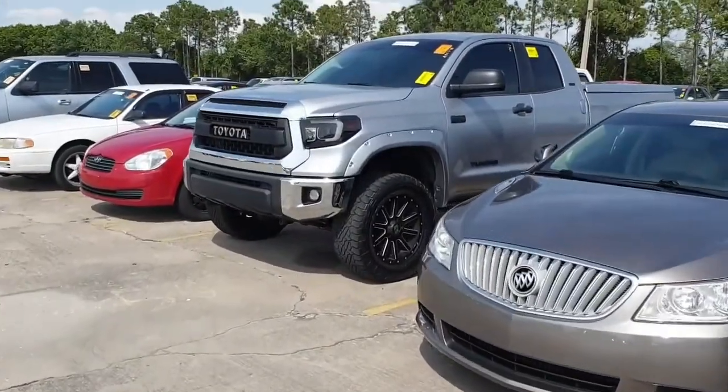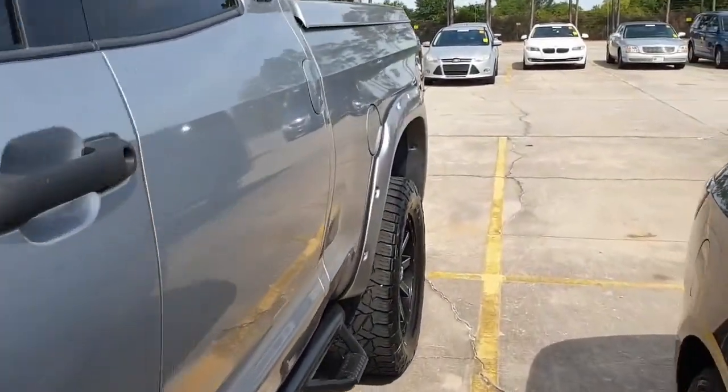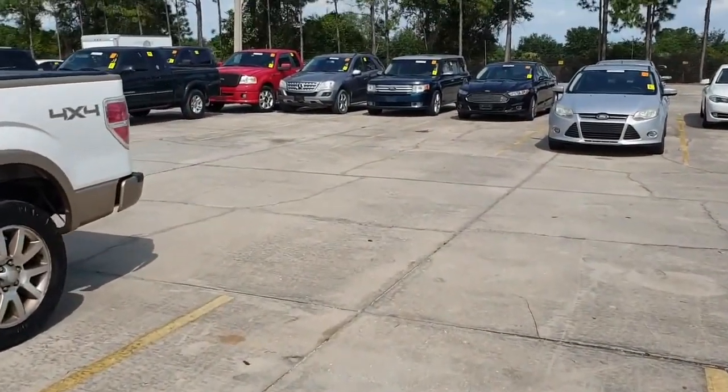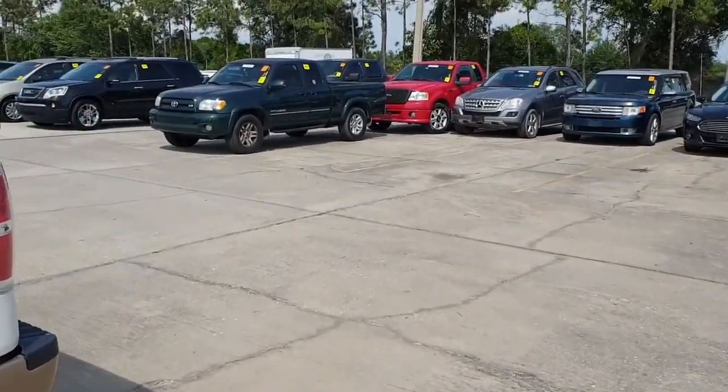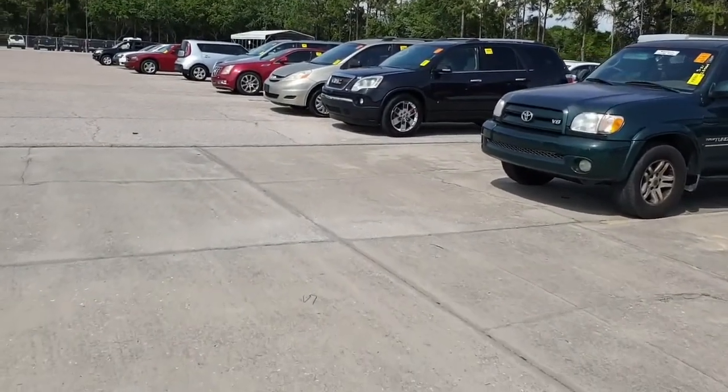After I pay for the vehicles and the buyer fees to the auction, I can take my purchased cars out. The auction makes money from both the seller and from the buyer, and those fees are salty.